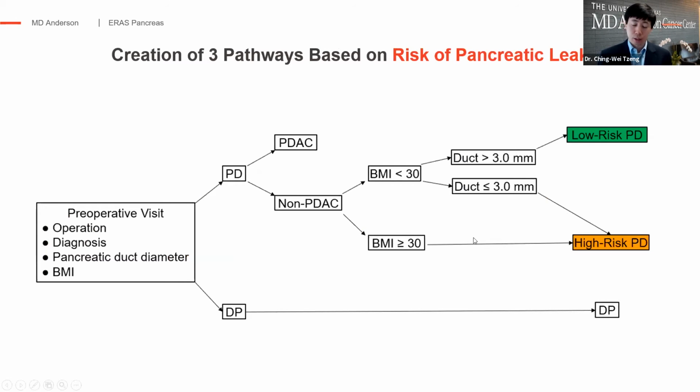You can see these are things that are different from the fistula risk score that everybody's familiar with. The fistula risk score requires measurements in the operating room, including your blood loss. These are things that we need to know before surgery in the clinic. So we look at what operation, the diagnosis, the pancreatic duct diameter, and the body mass index. And based on this, there's 3 pathways, which we actually use a color-coded system. So it's very easy for a patient: green, orange, or blue color piece of paper. High-risk pancreaticoduodenectomy, low-risk pancreaticoduodenectomy, and then just a distal pancreatectomy, whether minimally invasive or open.